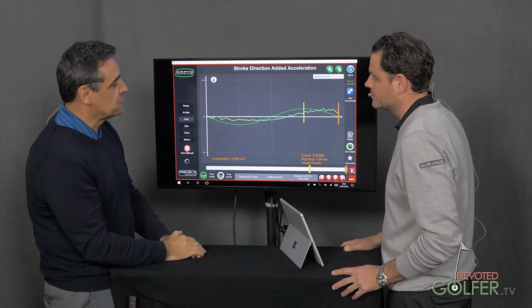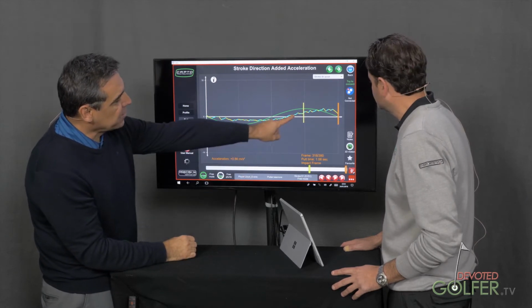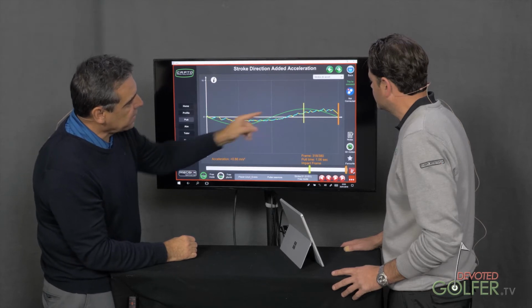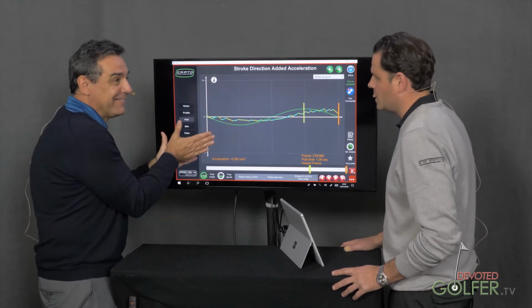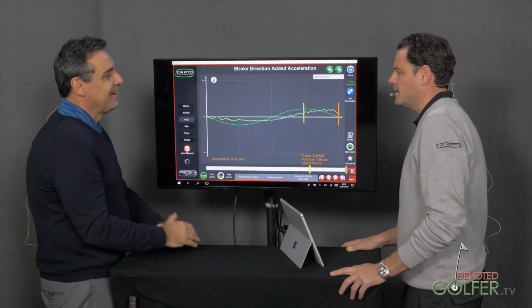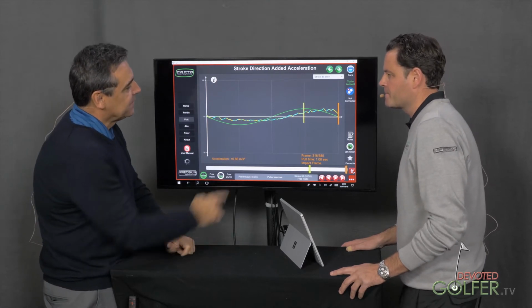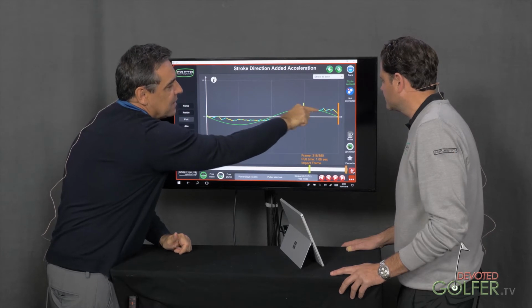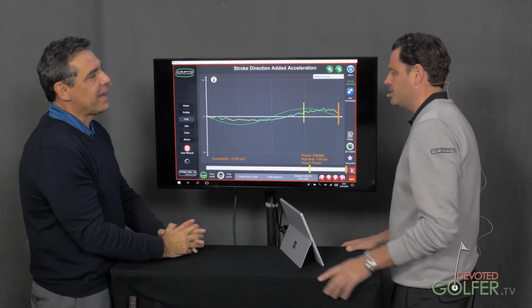You can see right up in here, this golfer is making a classic mistake of accelerating through the ball. Too much acceleration. Exactly. That last acceleration is going up, where the ideal is supposed to be headed back down towards zero.